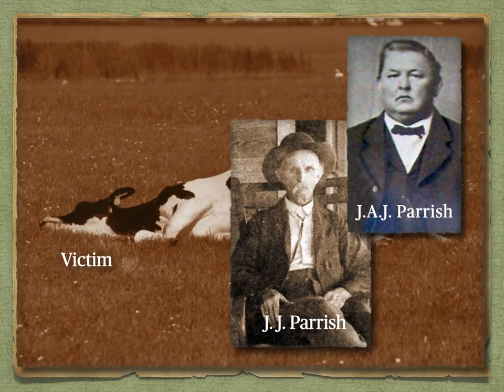Oh, by the way, did I mention that the victim was a cow that was owned by J.A.J. Parrish? Parrish was the man who was the plaintiff in the case, suing the Georgia Southern and Florida Railway for $50 or more, as the cow was a good cow and about to have a calf. The Justice of the Peace, J.J. Parrish, a cousin to the plaintiff, found judgment for the plaintiff, awarding him the $50.